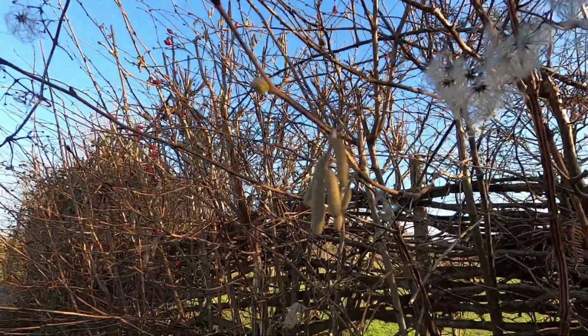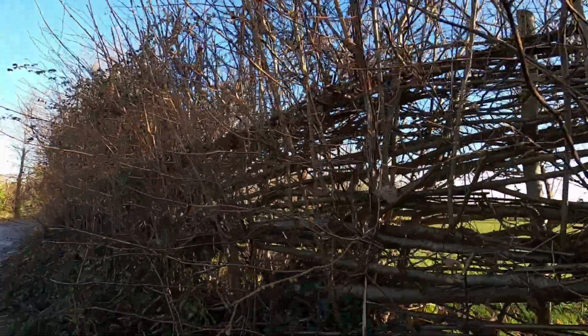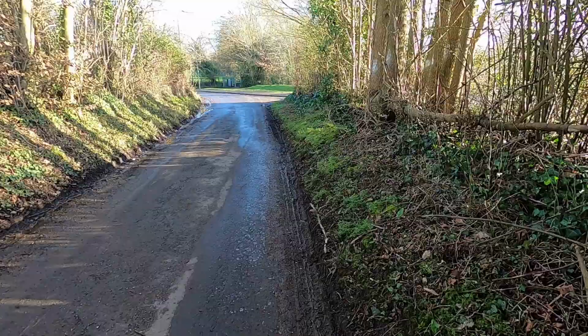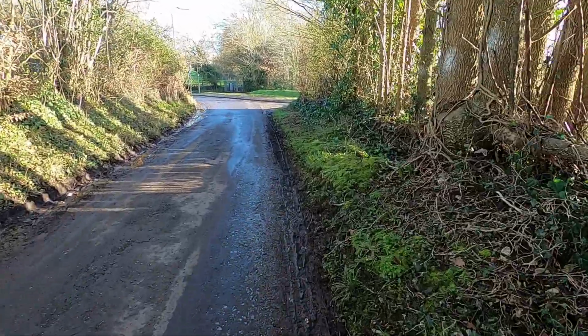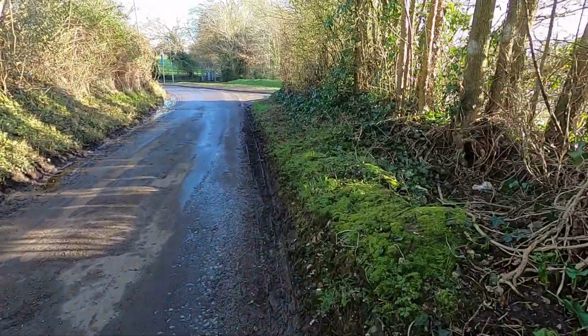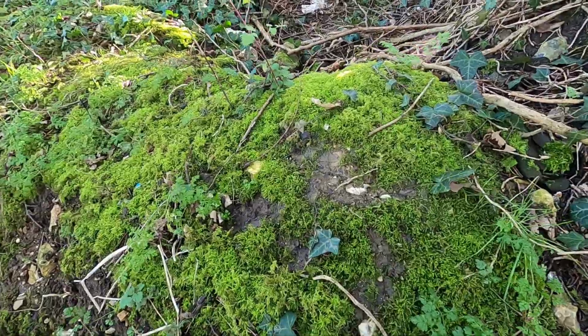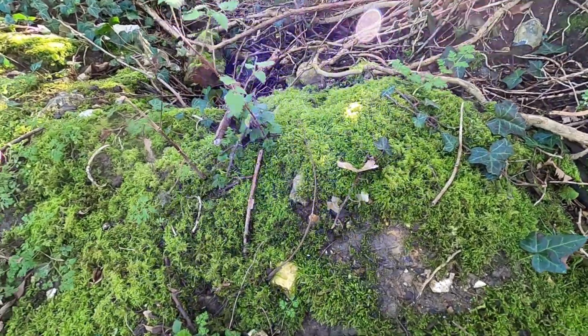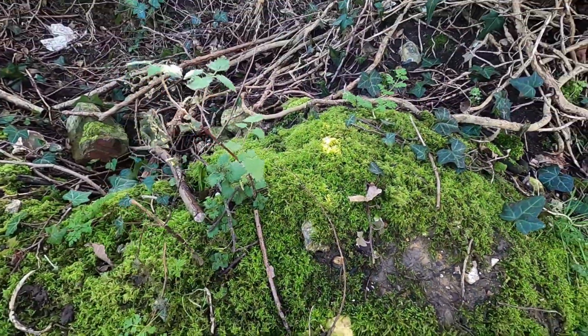There are signs of spring here though. There's the catkins growing from the hazel coppice fence. I love these mossy banks as well. Used to think of them as cushions. Be nice to sit on, but it's such a beautiful bright green at this time of year. It's really lovely to see.